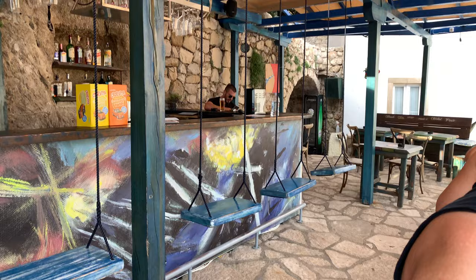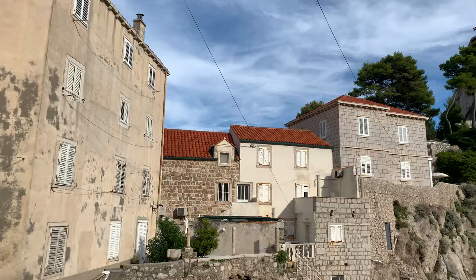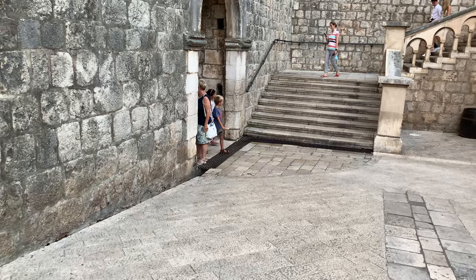Swings at the bar, brilliant. Good swings at the bar. Very good. No, that was a bit of video, I'm sorry. Came this way the other day.